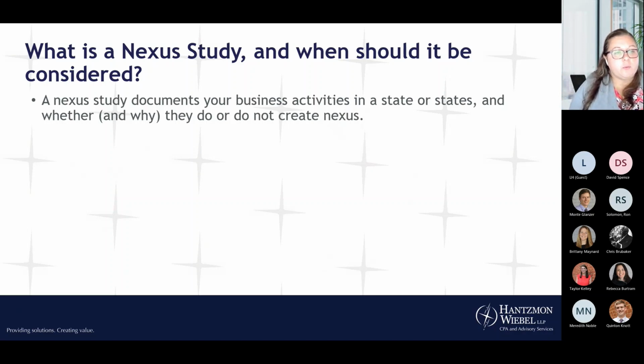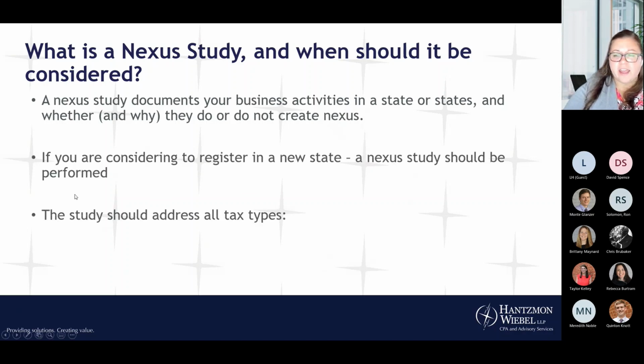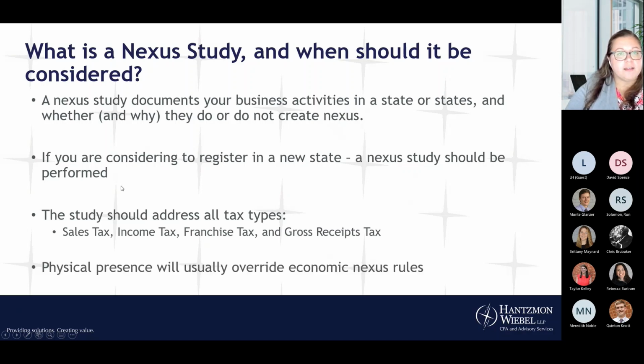So these studies look at what the taxpayer is doing and if that activity rises to the level of doing business. They also look at determining what filing requirements you have. And these can include sales tax, income tax, franchise tax, and so much more. And then one little caveat that I do want to mention: physical presence will usually override the economic nexus rules. So if you have physical presence nexus there, that's your filing requirement right there. You don't even have to start looking into economic nexus because you have that physical imprint there.